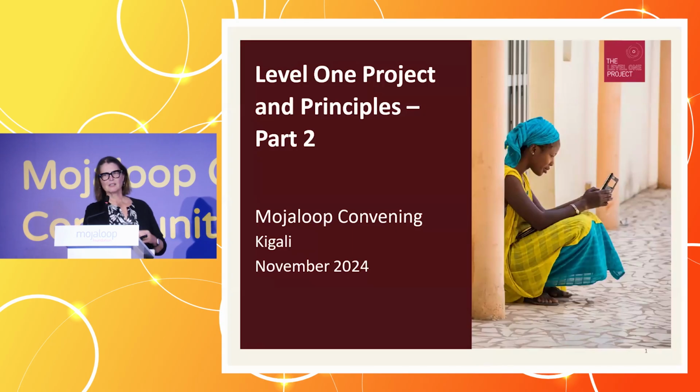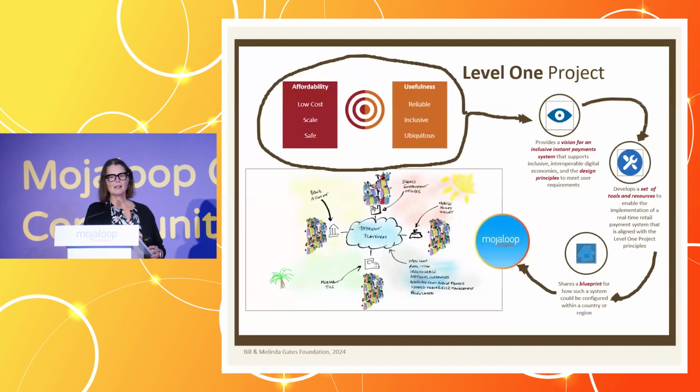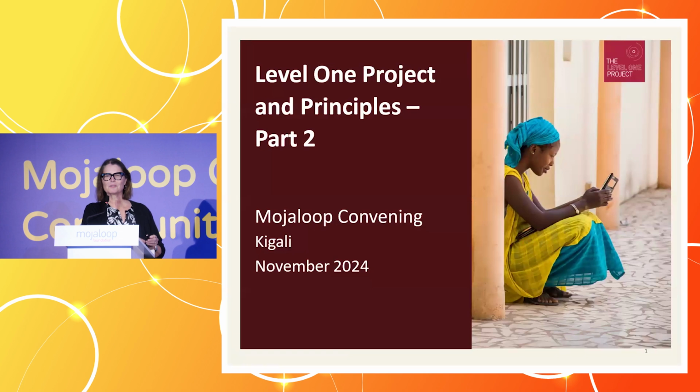But we're going to talk about the second portion of a very condensed version of what is the Level 1 project. So I'm just going to go ahead and jump in. If anyone has questions, I encourage you to raise your hand. It's a little hard to see with the lights, or just stand up, perhaps.